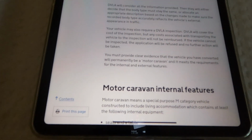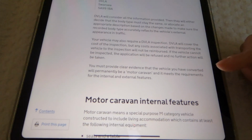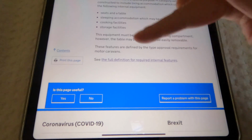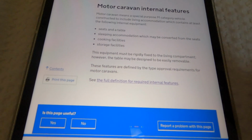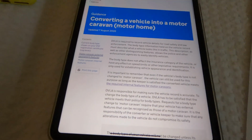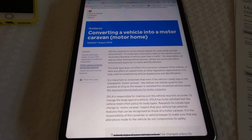DVLA will consider the information provided. They will either decide that the body type must stay the same or allocate an appropriate description based on the changes. So, yeah, we will see. And then again, it just covers the internal features, seats and table, sleeping accommodation, cooking, storage. And that is it. So it's mainly just being super, super detailed in what you apply for and making it easy for them to distinguish.